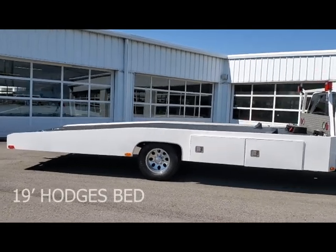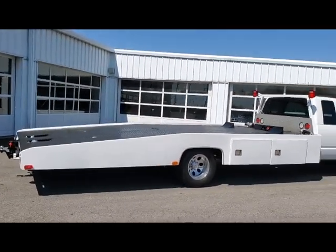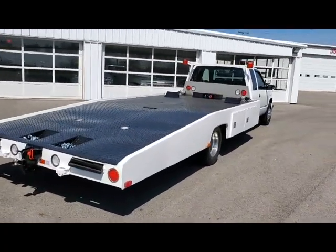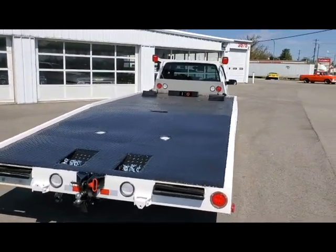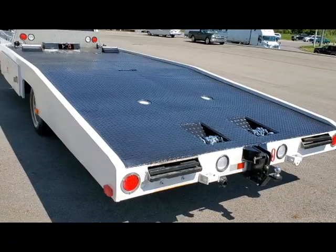You'll see this 19-foot long Hodges bed. Polished aluminum wheels with new Transforce tires. Diamond plate steel floor. It's got built-in LED lights in the floor. You've got binders. Hitch in the rear if you want to hook a trailer up to it, with more LED lights in the back.